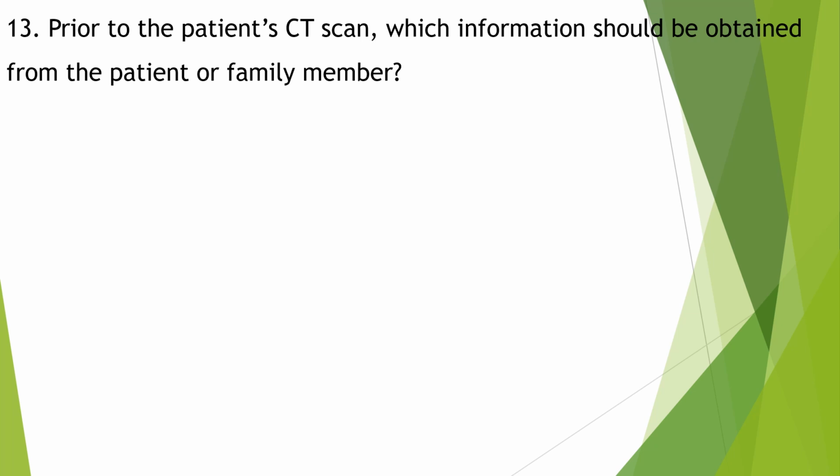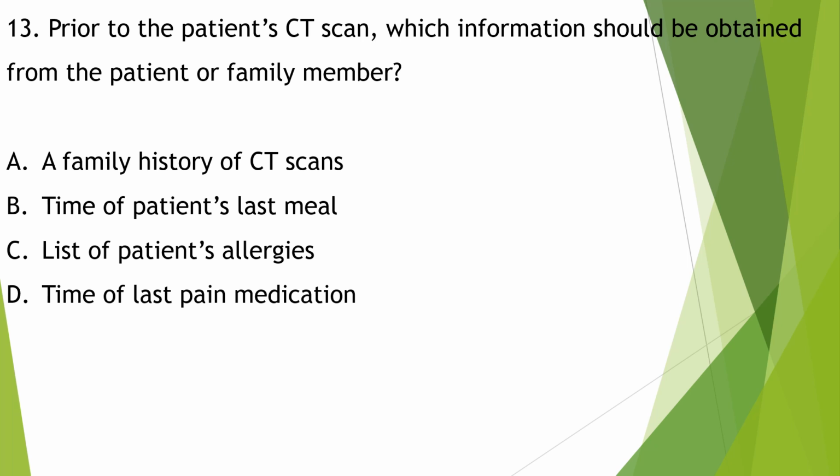Prior to the patient's CT scan, which information should be obtained from the patient or family members? A family history of CT scans, time of patient's last meal, list of patient's allergies, time of last pain medication. It's not uncommon for the patient to be allergic to the IV contrast used for CT scans. So it is important to rule out the presence of this allergy to avoid serious allergic reactions such as anaphylaxis. So you need to obtain the list of patient's allergies.